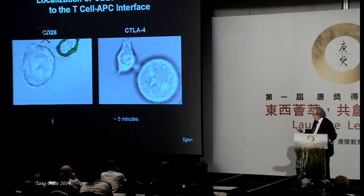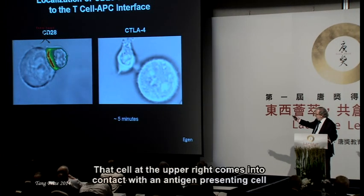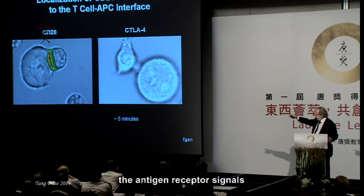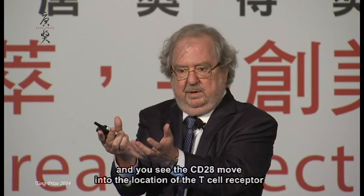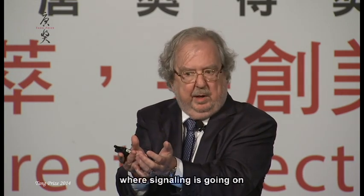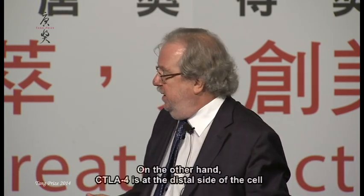Here you see the CD28 molecule labeled with green fluorescent protein. That cell at the upper right comes into contact with an antigen-presenting cell. The antigen receptor signals, and you see the CD28 move into the location of the T cell receptor where signaling is going on, and then provides the co-stimulatory signal that boosts that signaling pathway.